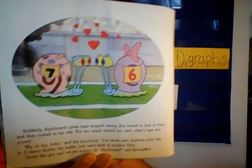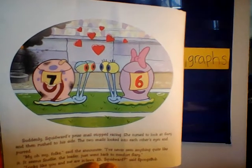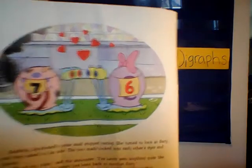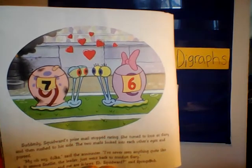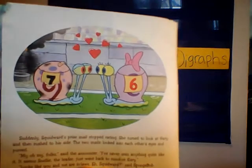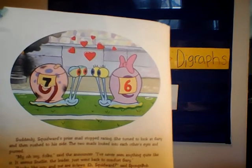So was our conclusion correct? Did little Snelly go back for Gary? Yeah, that's her friend. And look, there's some hearts. They're such good friends. And they love each other. That was a good friend of Snelly for her to go back to help her friend Gary, who wasn't feeling very well.